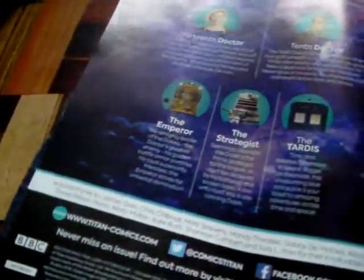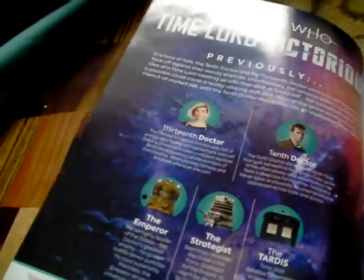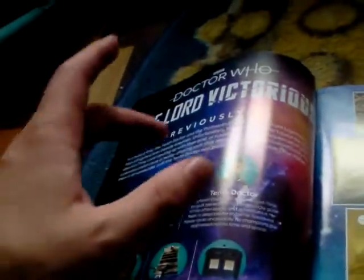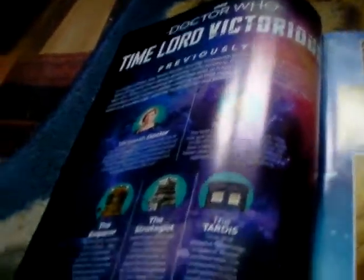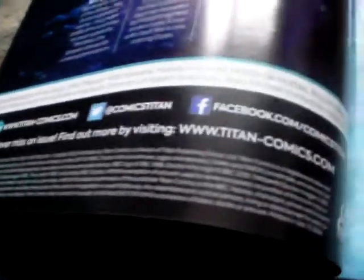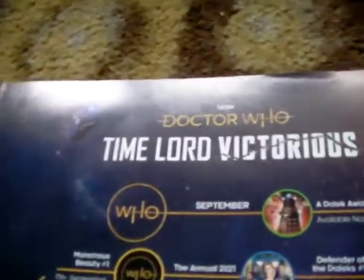You've got a bio on the Dalek Emperor, Strategist, the TARDIS, the 13th Doctor for some weird reason. I thought she was going to be in this issue because she's in the bio thing, but she's not. The 10th Doctor, and then previously, and that. And then you've got, as per usual, the Titan Comics website, Twitter and Facebook to contact them and give them any feedback. I adore the fact that they've given us the lovely timeline of Time Lord Victorious.